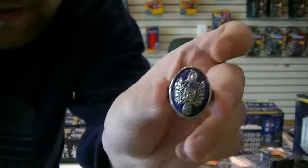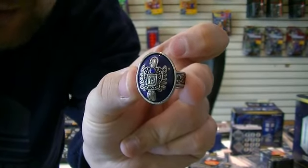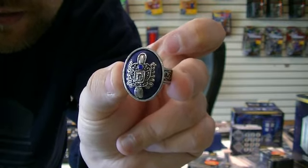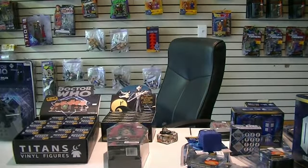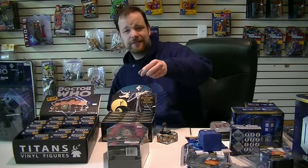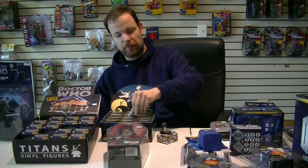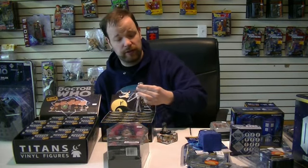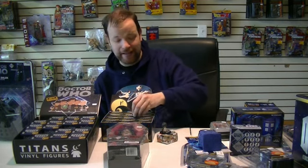What we have right here is a replica. Let's get a shot of that right here. There to look at. That's pretty. Now I'm going to go back to the table. What that is, is a really well done replica of the daylight ring that Damon Salvatore wears to keep him safe in the sunlight. Really high quality. Only $9.99. Can't beat that with a stick, folks.